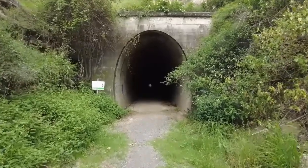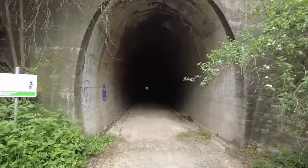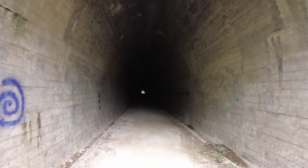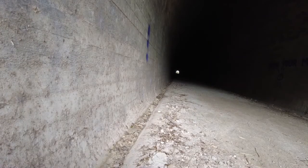The tunnel is semi-elliptical in cross-section. The floor is sandy, except towards the middle of the tunnel, where the base becomes coarse gravel. The interior of the tunnel is formed from concrete. Away from the entrance, this has become blackened. It's quite impressive when I stop and think that this was all made by hand too. Looking closely, you can just make out the bats flying near the roof of the tunnel.